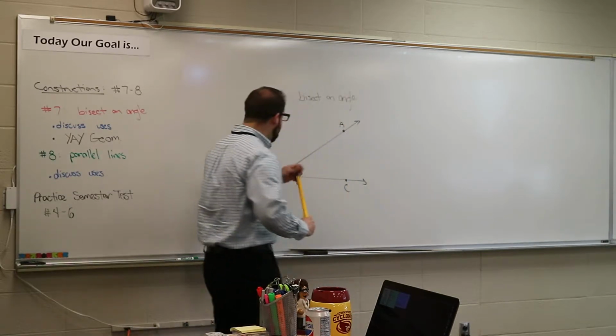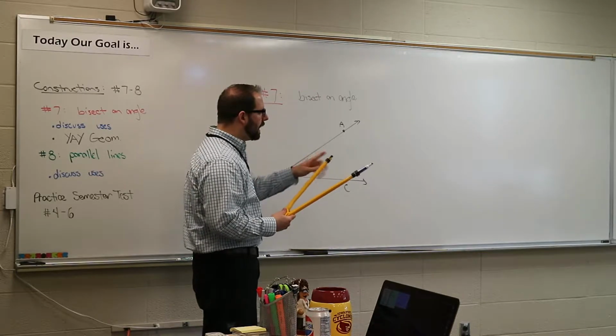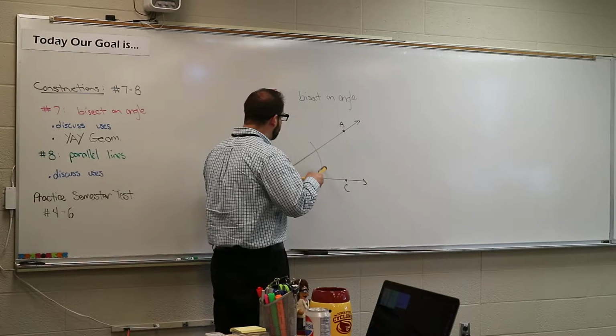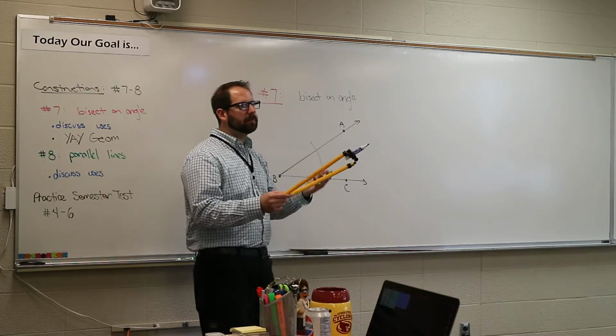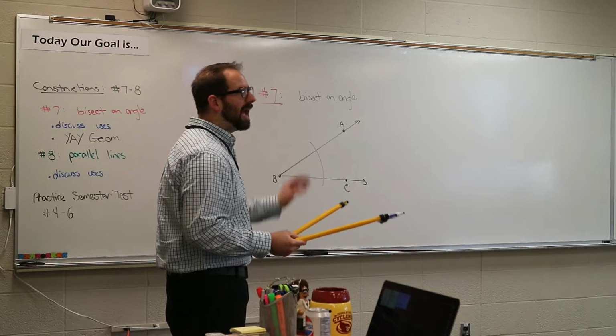Open up your compass, and what I'd like you to do is draw an arc, but you have to put the pointy end on the vertex B, and just draw an arc so it hits both walls of your triangle, or both walls of the angle, I should say. So you're going to draw an arc. Once you do that, just keep your compass the same. You don't need to change the compass again. So we're good there. You draw an arc, it has to hit both walls.